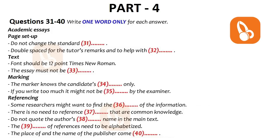The text must be double-spaced to enable the tutor to add comments either above or below the text, and also to facilitate reading. Choose a 12-point Times New Roman font for your essay. It must be typed and justified. Nothing is to be handwritten. OK? Don't indent the paragraphs and don't add additional blank lines between the paragraphs. It makes the essay look longer than it really is, but this will not fool the examiner.